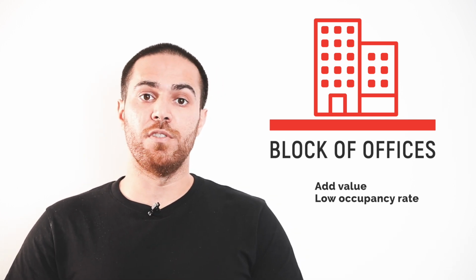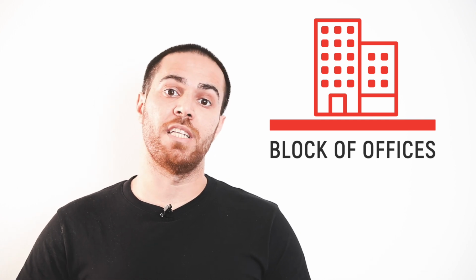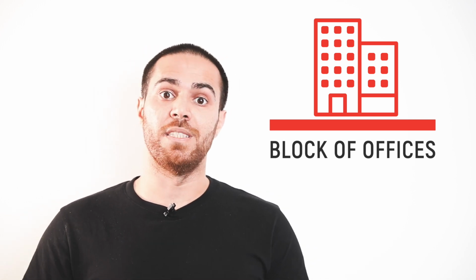To do that, obviously a few factors you need to consider is you don't want any tenant occupying more than 25% of your whole block. It's just reducing the risk, if for whatever reason that tenant decide to go and they occupy 60 or 70% of your building, then all of a sudden your occupancy rate is down from 100 to 30%. But if they only take 25%, then obviously you can fill that back up and it's easier to fill up.